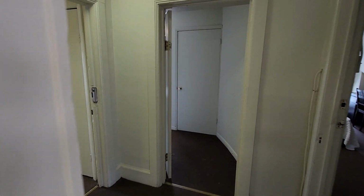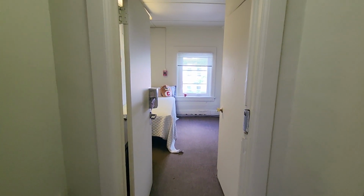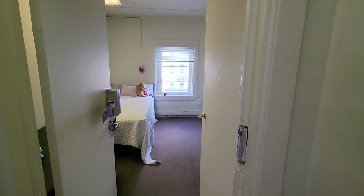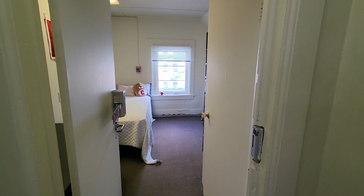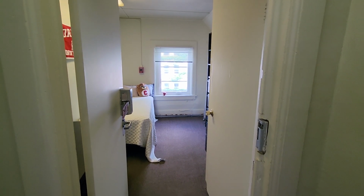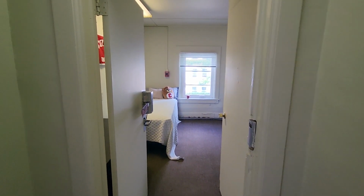Let's take a look. Over on our left is room 32. This is one of the smallest rooms in the house, and it has a unique feature. This is the room that has the fire escape stairwell off the outside of the window. You're required to have two ways out of any third floor. So one would be the main stairs, the second would be the fire escape.